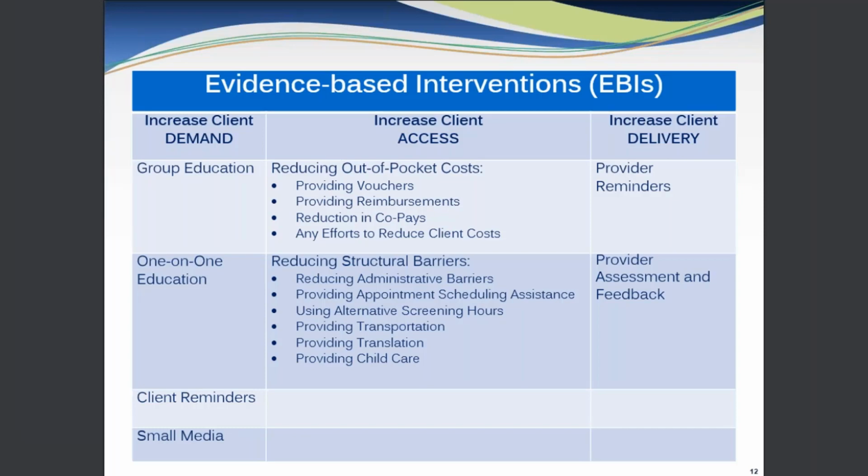Some interventions that a patient navigator might implement are these. Client reminders. These can be letters, postcards, telephone, email, or text messages that remind clients when they are due for a screening.